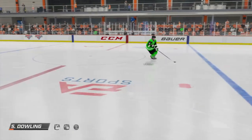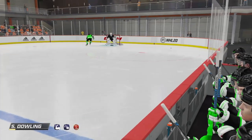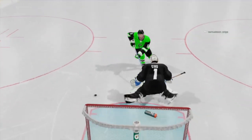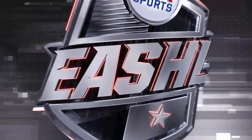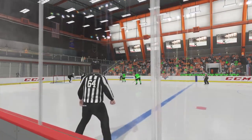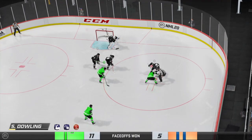And here we go. Makes the stop under pressure. The shooter's looking for a hole. There is none there. The goalie was all over it. Chilliwack's done a nice job of generating pucks on net, and as a result, they lead here in the second.